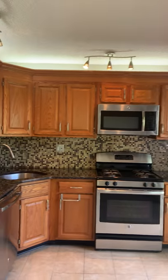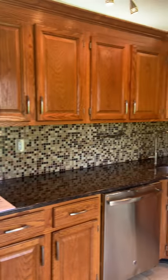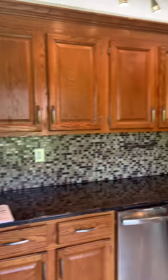Kitchen is updated with granite countertop, stainless steel appliances. Beautiful backsplash. All the appliances are included in the price.